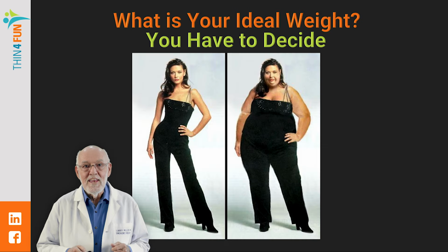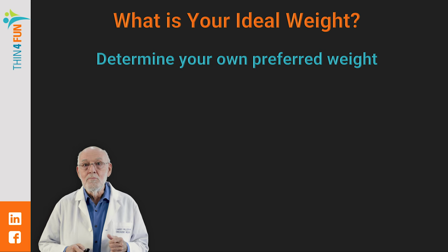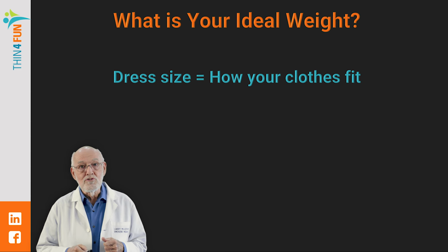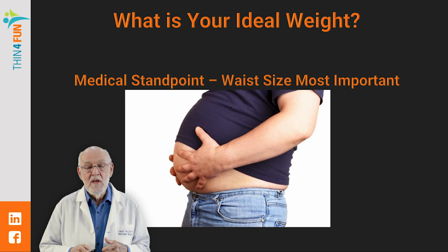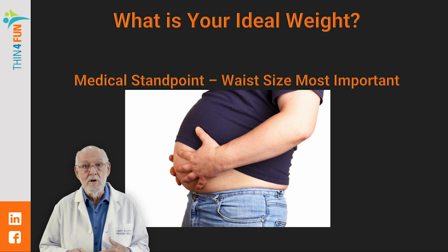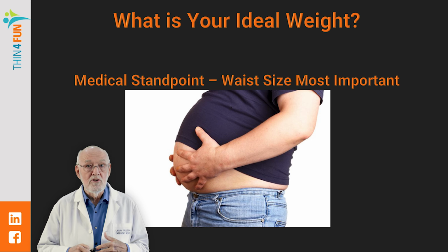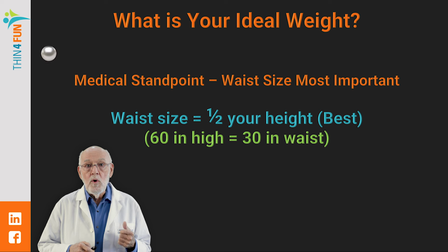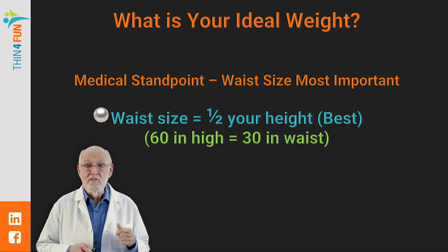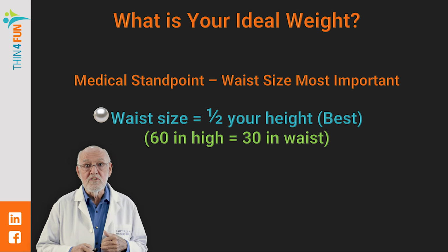What is your ideal weight? You have to decide. I'm not going to decide for you. You look and see what you want to be. You can determine your own preferred weight. It may be a dress size that you've used, maybe how your clothes used to fit, maybe a previous weight that you liked. From a medical standpoint, it's belly fat that's the most important. Your waist size is most important. Belly fat is what clogs your arteries, what causes heart attacks, and causes all your problems. So, to me, waist size should be 1/2 of your height. That's the best way. For an example, if you're 60 inches tall, your waist size should be 30 inches in circumference. It's as easy as that.